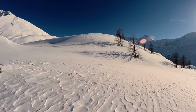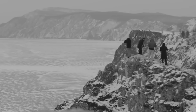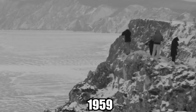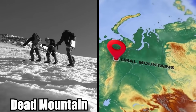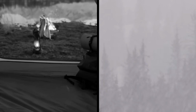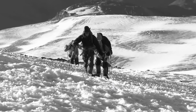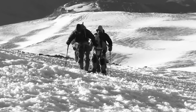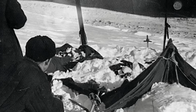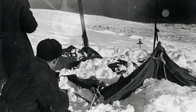This incident is perhaps the most famous adventure mystery ever. A group of 9 hikers consisting of 7 men and 2 women died in early 1959 near a peak known as Dead Mountain in Russia's Ural Mountains. They had set up camp at the base of the mountain as an intense blizzard approached, and their journey ended there. They were supposed to report back but never did, so a search party went out to look for them. Over the course of the following months, their dead bodies were found scattered throughout the area, with some wearing only their socks and underwear.